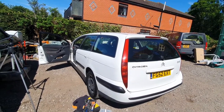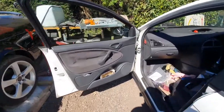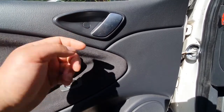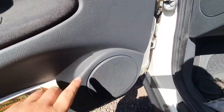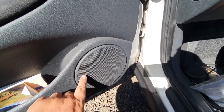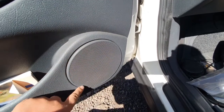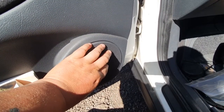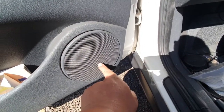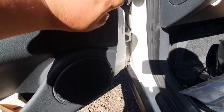So yeah, right, I'm going to bring you over here. Now, to get these door trims off, there's this cover just here. You pop the cover off and there's a bolt inside there. Again with the speaker, you pop the cover off and there's either 4 or 6 screws around the speaker. Once you've taken the screws out and the speaker comes off, there's another screw just on the bottom, and I think there's one on the top as well, which holds the panel onto the actual door.